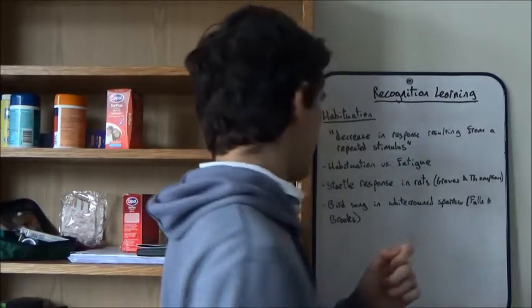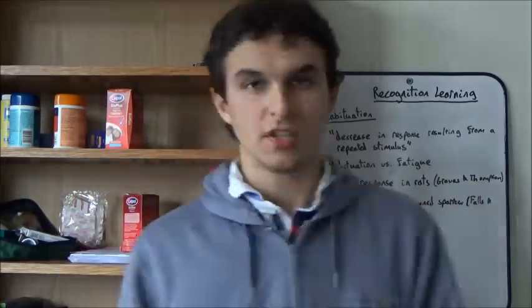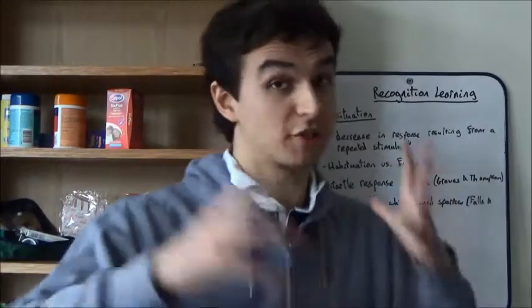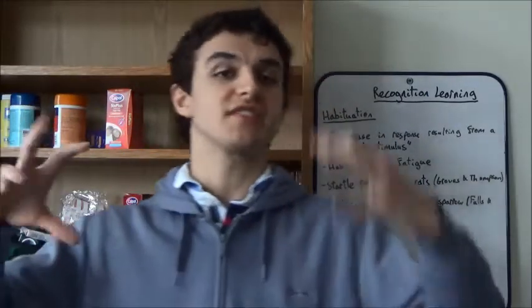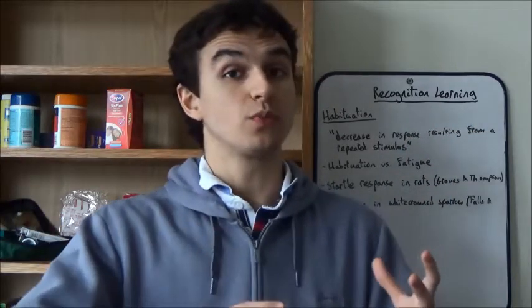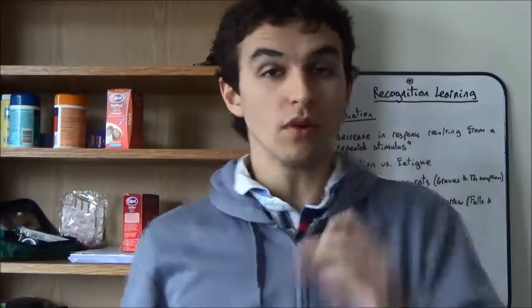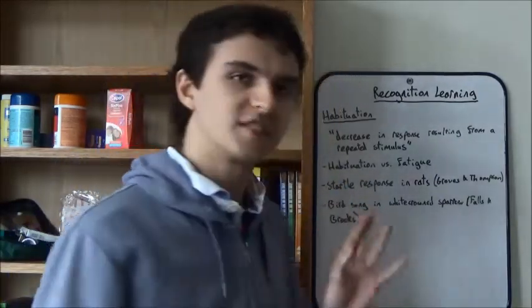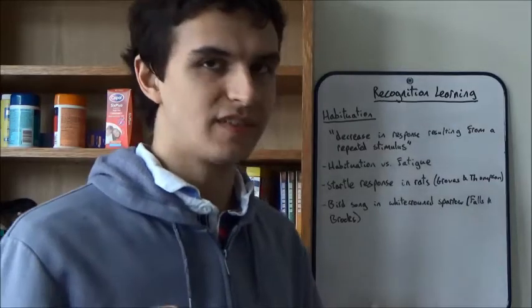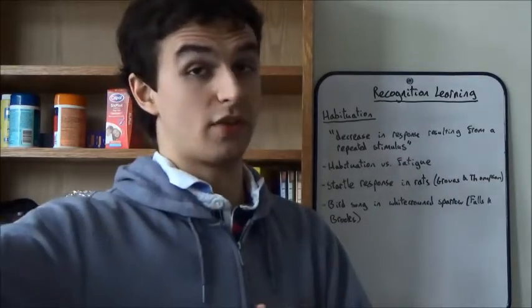So, birdsong in the white-crowned sparrow, by Falls and Brooks. In this experiment, white-crowned sparrows were kept and exposed to the sounds of neighbouring individuals and ones which came from distant territories. Okay? And what they found was that the white-crowned sparrows were less aggressive to neighbours than they were to ones which came from further away.